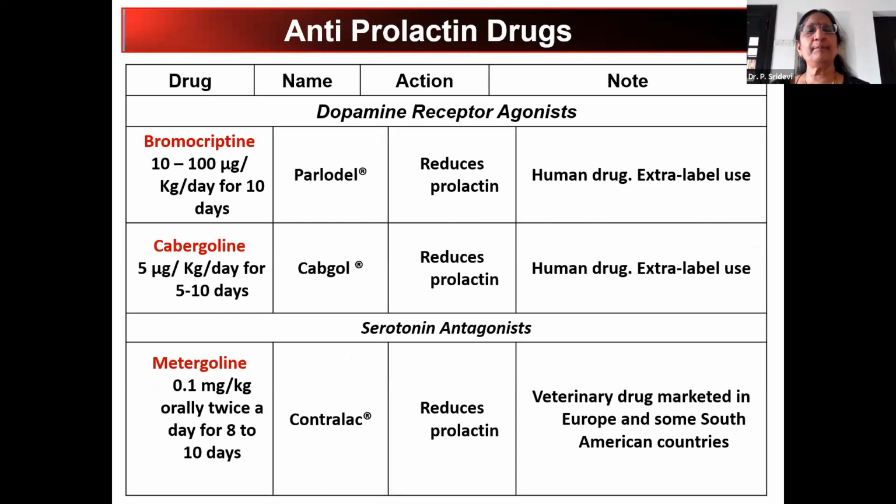Now, more aggressive therapy involves the use of drugs. As I told you, since increased sensitivity to prolactin or a higher level of prolactin is a causative factor, your choice of treatment involves anti-prolactin drugs, okay? So forget about bromocriptine. Your best drug of choice here is going to be cabergoline. Cabergoline administered at 5 microgram per kg once a day, okay?